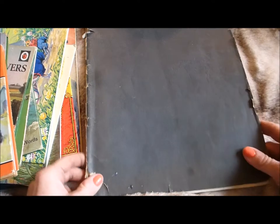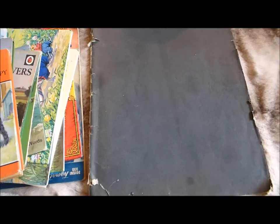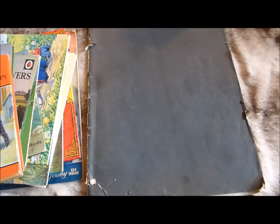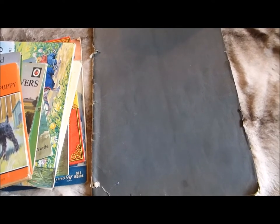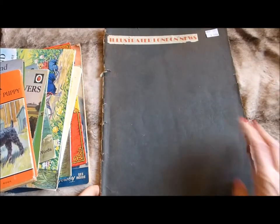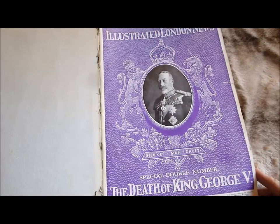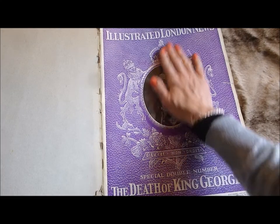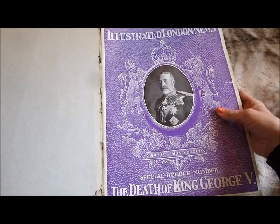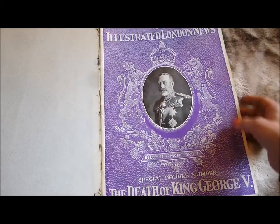And then my final one, which has been kind of here. Let me raise my tripod a bit more because this one's actually quite long. So this one here, it's a kind of magazine, the Illustrated London News. And then when I open it up, oh, it's just beautiful. Now, I bought this several weeks ago and it's just been kind of under my desk. So I'm going to share it with you guys now.